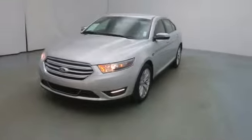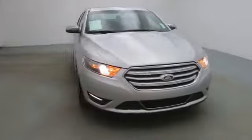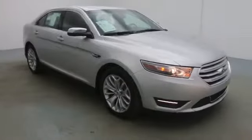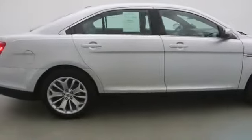The 2013 Taurus. This is it. Crafted by an obsessive engineering and design team, the Taurus was created to compete with some of the world's best. This vehicle has less than 30,000 miles.